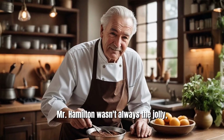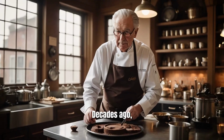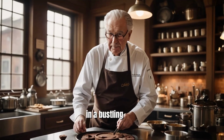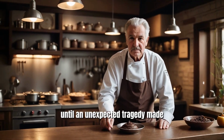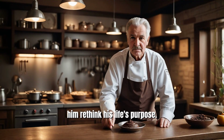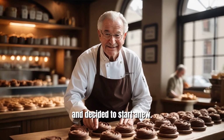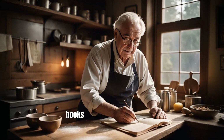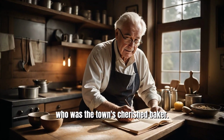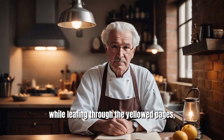Mr. Hamilton wasn't always the jolly, twinkly-eyed man everyone adored. Decades ago, he was a professional chocolatier in a bustling city. Ambition fueled his every move until an unexpected tragedy made him rethink his life's purpose. Seeking solace, he journeyed to the quiet town and decided to start anew. It was in this tranquil setting he stumbled upon the old recipe books of his late grandmother, who was the town's cherished baker. One night, while leafing through the yellowed pages, he found it, a mousse recipe marked with a single star in the corner.